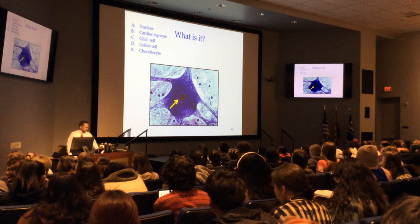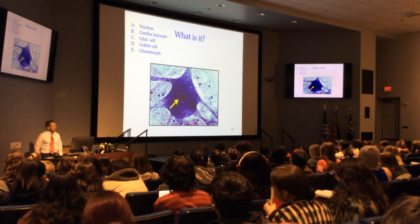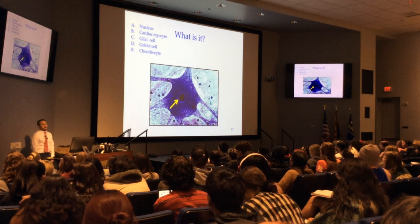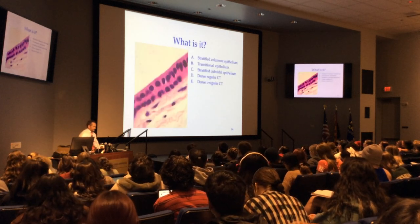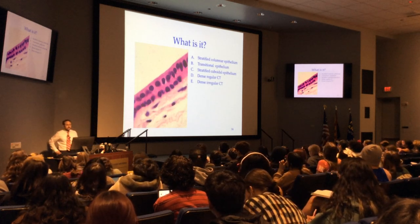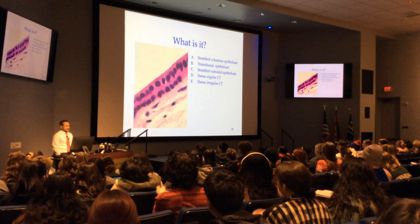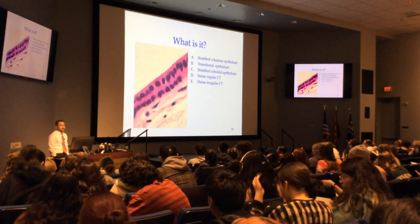Okay, two more. What is that structure? The circle within the cell. Nucleus. Okay, last one. What is it? Simple or stratified? Stratified. Those are cubes. Stratified cuboidal.